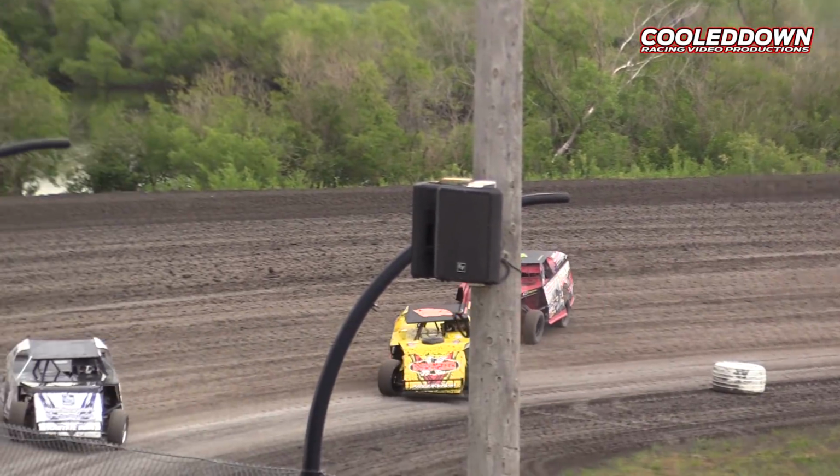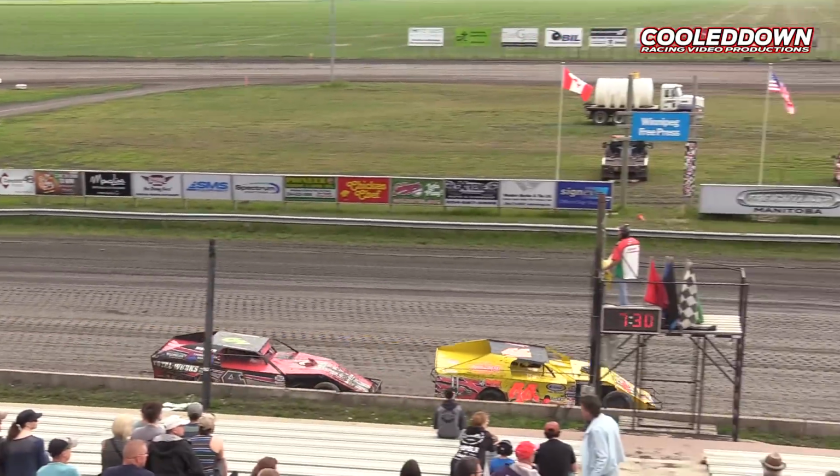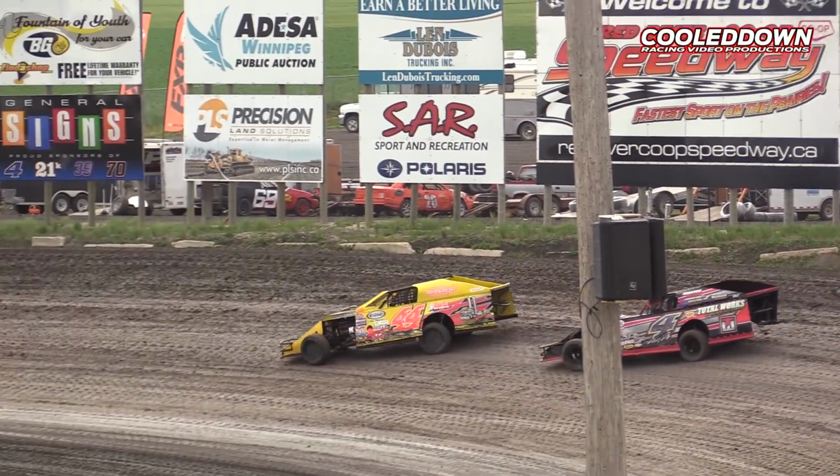Ethan Friesen holding on to the lead. He started on the pole. Grant Hall really moving up in the field. Started 8th.